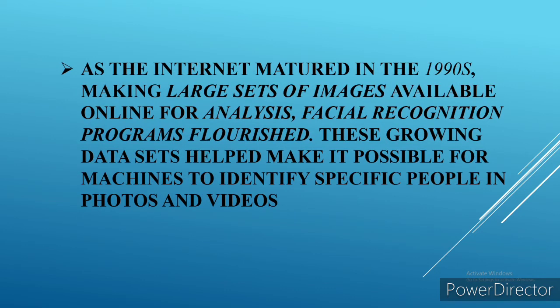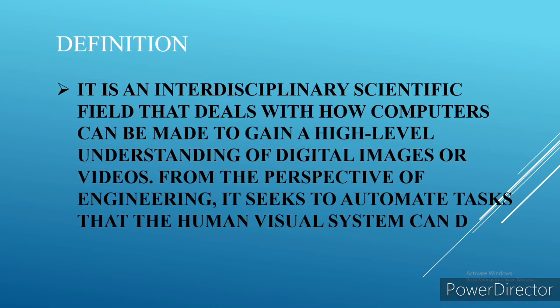As the internet matured in the 1990s, making large sets of images available online for analysis, facial recognition programs flourished. These growing data sets helped make it possible for machines to identify specific people in photos and videos.